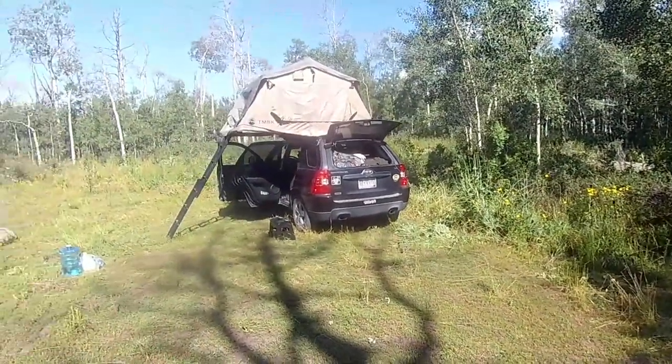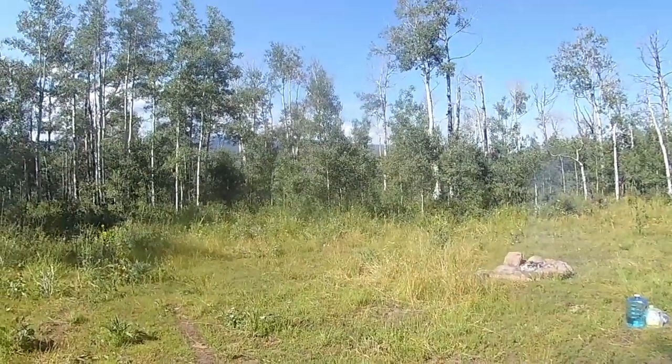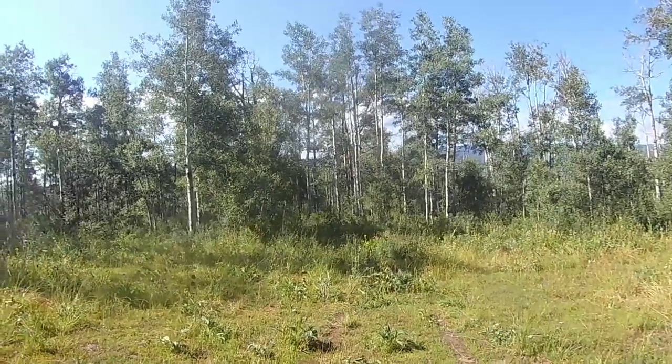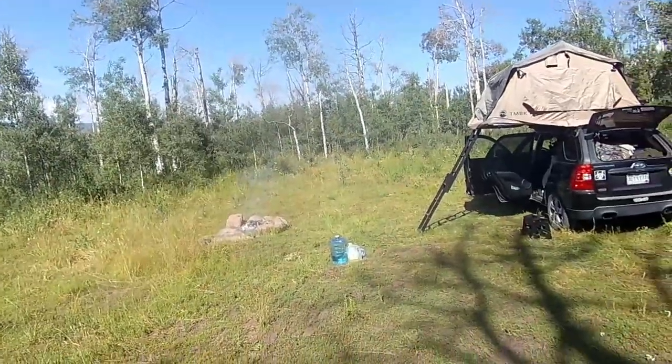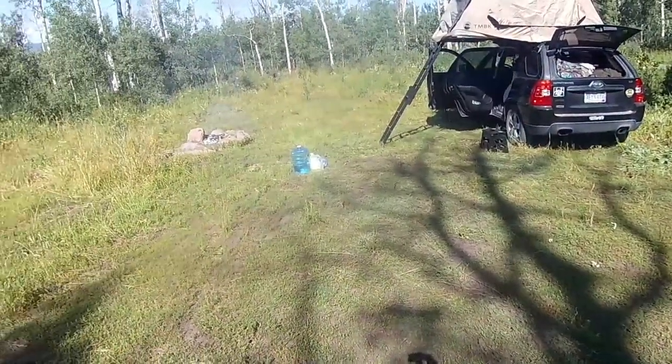So what we're doing is we're going to go ahead and pack up. Weather report says that there's a big storm moving in. I thought I was going to get it last night. So right now we're going ahead and we're going to clean up the campsite. Remember, leave no trace.